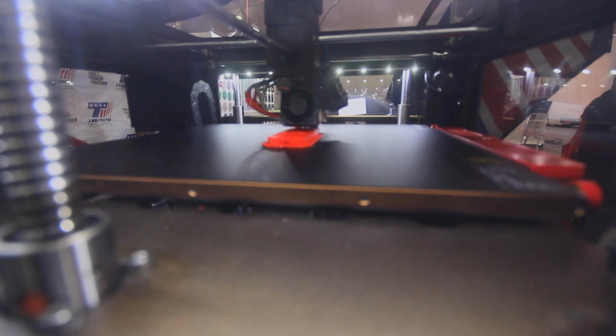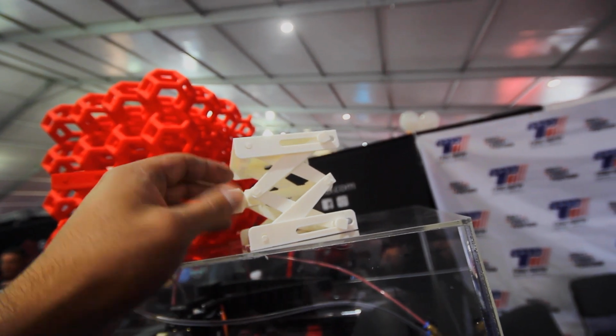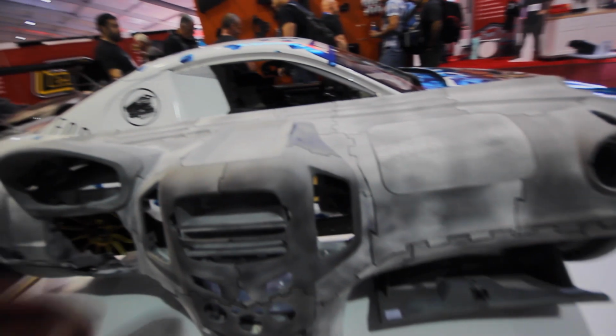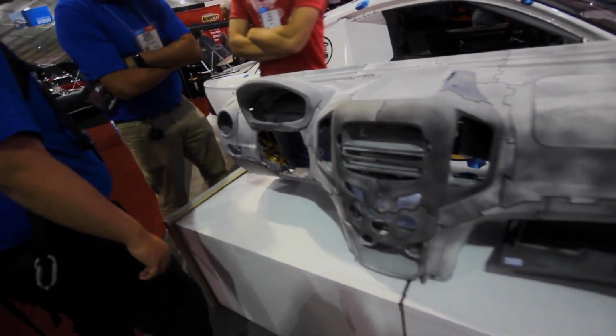So this is one of the 3D printing booths that I visited, and this thing right here was not assembled, it was printed, comes right out of the printer just like that, ready to work. And this is a 3D printed dash that they glued together. It was crazy how far 3D printing has come.